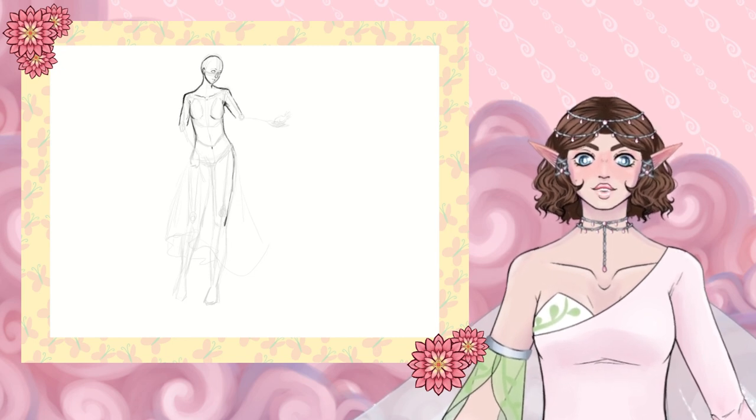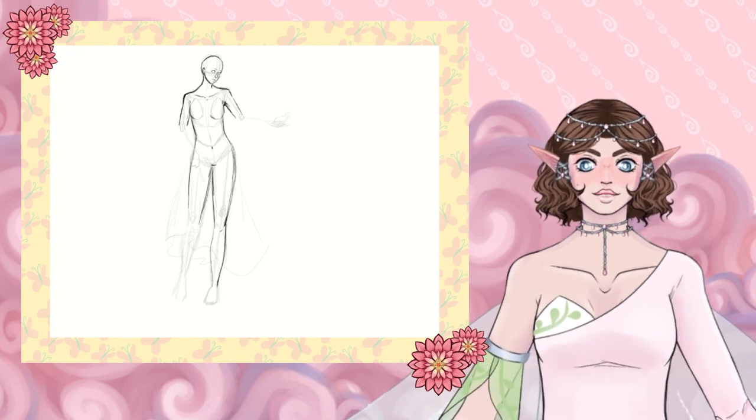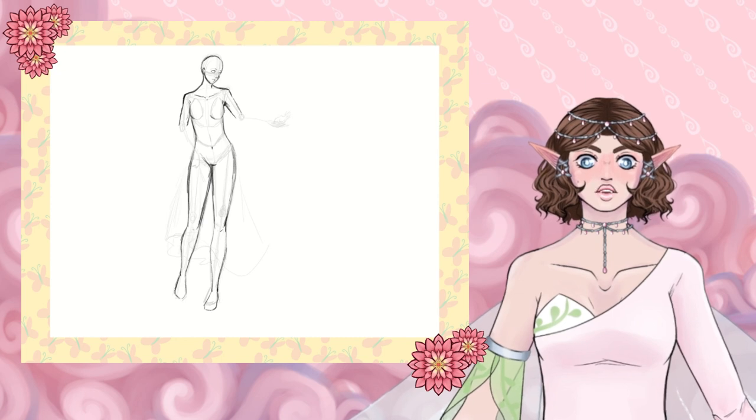Anyway, I actually struggled for a while with her pose, mostly because I couldn't decide on what I wanted, and the balance threw me off for a while. I decided to have her interacting with a bird, since she tends to be more relaxed with animals, and I wanted a more open pose to help draw attention to her outfit.